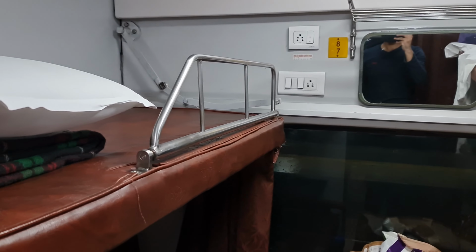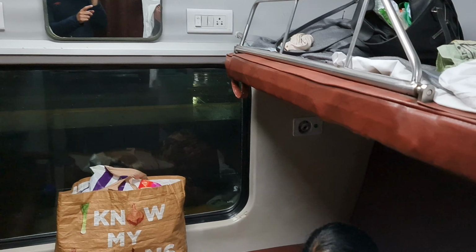So there are four berths. This is 7 and 8, and ours is 9 and 10. We've kept our bedding ready because the train will depart at 11:05, and then we should be sleeping soon. There are stairs over here to climb up to the top berth on both sides. Someone's left their rubbish over there, and you get bedding which we have already used.